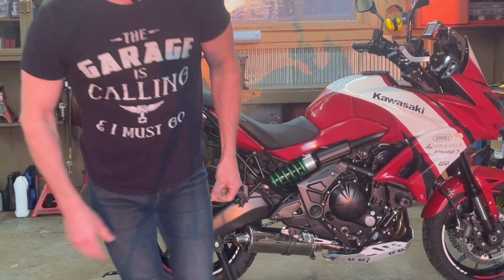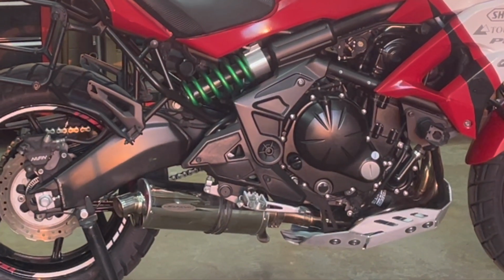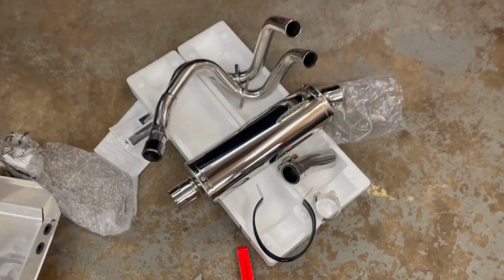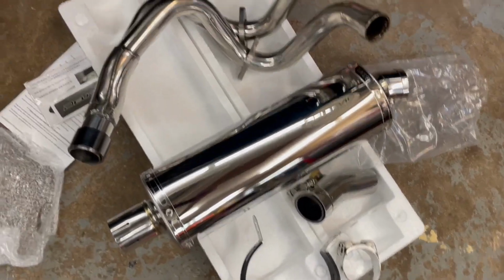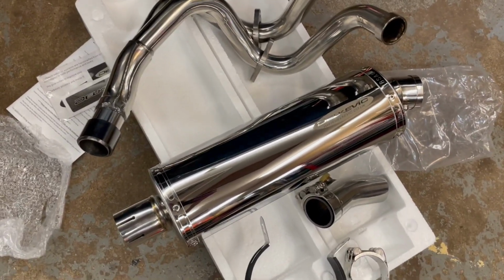I also added a skid plate by SW Motech and exhaust by Delkevic. However, I apparently barely filmed it. All right, Versys owners, this is the Delkevic 14-inch oval stainless. I gotta say, it is gorgeous.